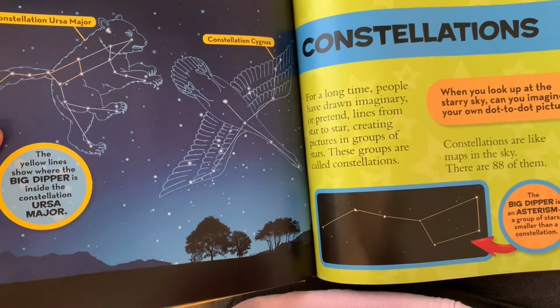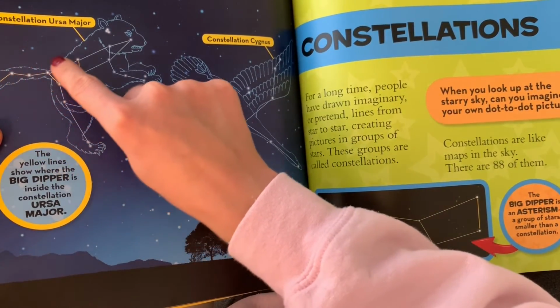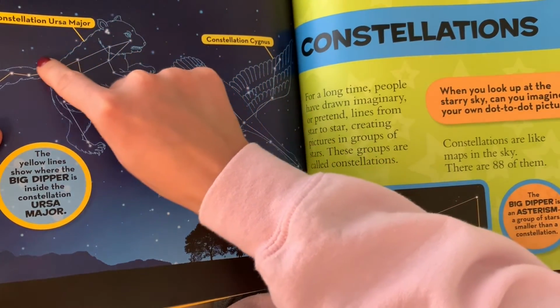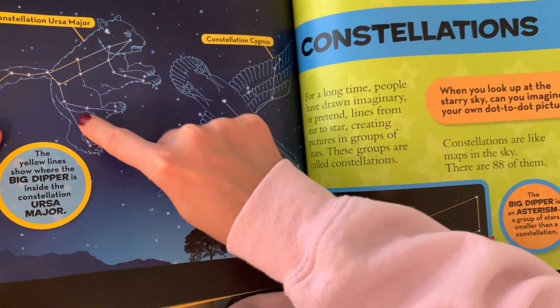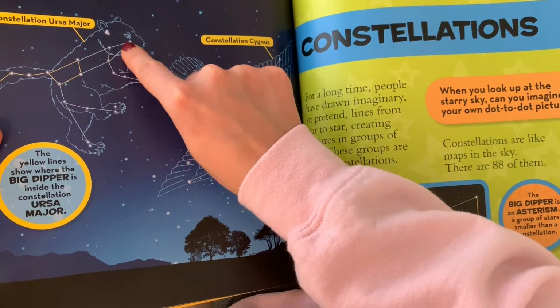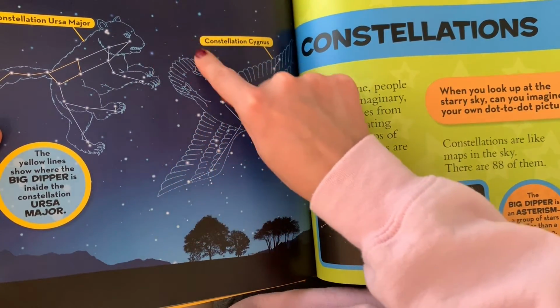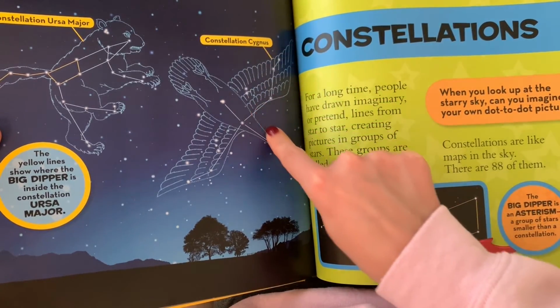The Big Dipper is an asterism, a group of stars smaller than a constellation. The yellow lines show where the Big Dipper is inside the constellation Ursa Major.